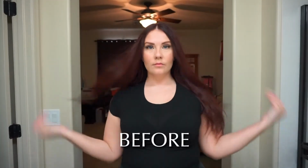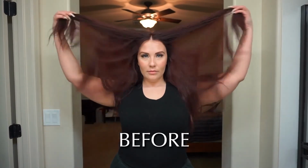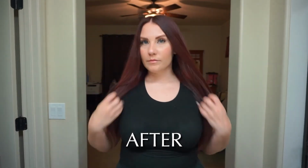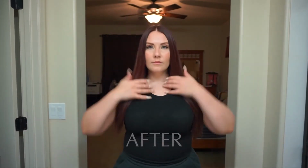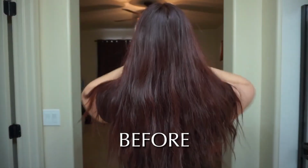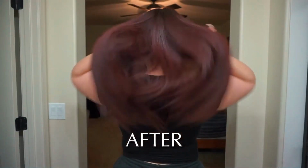But as you can see the results, this is my hair before and after. It is definitely a lot less frizzy, a lot smoother, and my hair has stayed straight throughout the last couple of days since using this product. Even now when I shower and blow dry my hair, I see a lot less frizz. My hair is a lot more naturally straight, which I'm not used to. As you can see in the before picture, my hair is used to being a lot more wavy. So it's nice to see that my hair is more naturally straight, which is exactly what I wanted.